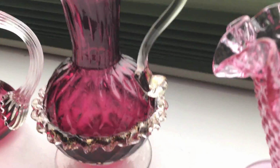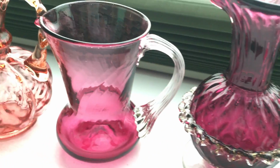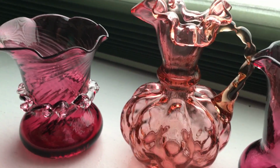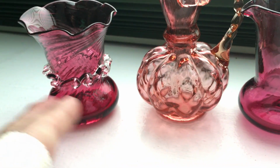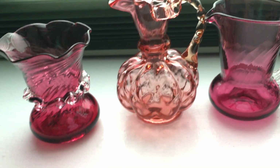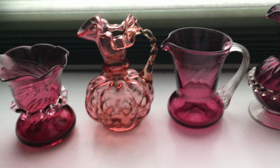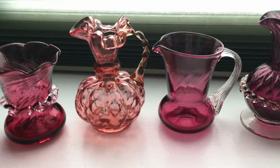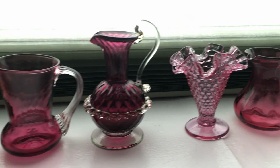Look at that one, with this wonderful blown applied decoration around the outside. None of it is marked. Some of the Pilgrim glass has an etching on the bottom that says Pilgrim glass. They did make a lot of this cranberry stuff, but some of them also have paper tags or had stickers. And I don't see markings on any of this, but it's really pretty, all of these together.